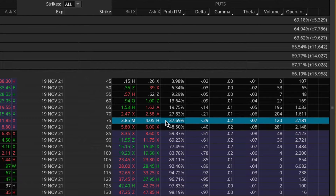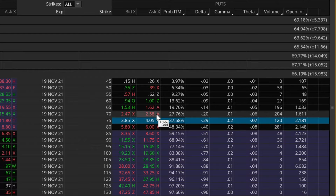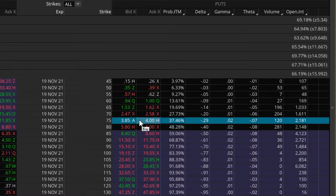But now in the event where Peloton drops even further, let's say it goes below my put strike, at what point am I still going to make some money? Because keep in mind, whenever you sell options, you can always use the credit you received when you sold the option in the first place to offset any losses you might incur. So because I can sell this put option for about $400, that means Peloton can drop a full $4 below my put strike and I'll still break even on the trade. My break-even price for Peloton is $71 per share, right?